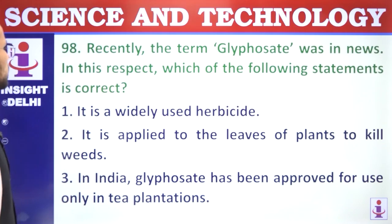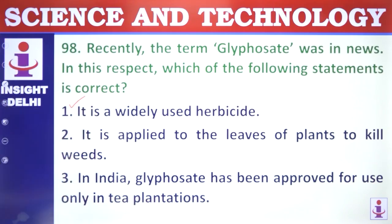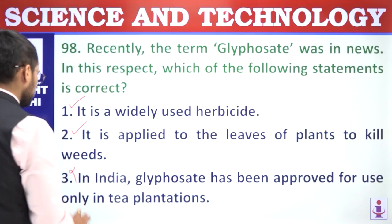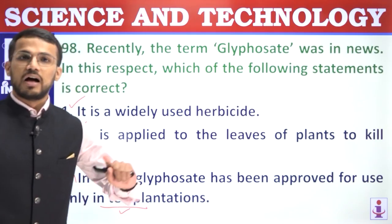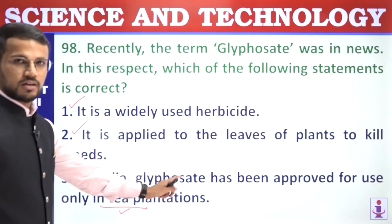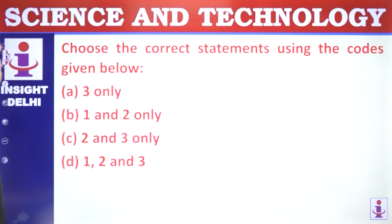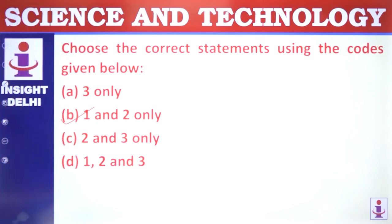glyphosate was in news. In this respect, which of the following statements is correct? Right, so glyphosate is a herbicide. So first statement is correct. Second, it is applied to the leaves of plants to kill weeds. This is also correct. Third, in India, glyphosate has been approved for use only in tea plantation. This is incorrect, because yes, it is allowed for tea plantation, but also for non-plantation along the tea plantation. There they can use glyphosate. Right, so third statement is incorrect. First two are correct. We are supposed to find out correct statements. Answer is B, 1 and 2 only.